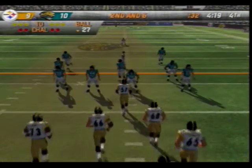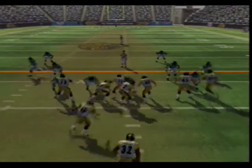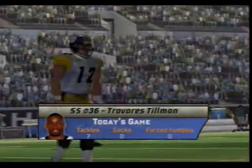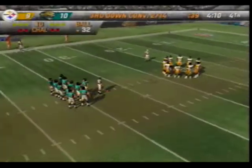Second and 6. Ball on the 27-yard line. The Jaguars with a 4-man front. Hand it off. Tillman comes up to make the play at the 32. Number 32 with a nice burst through the middle that time. 5-yard pickup.